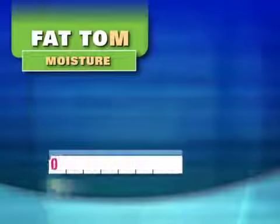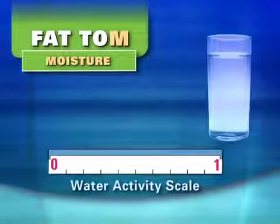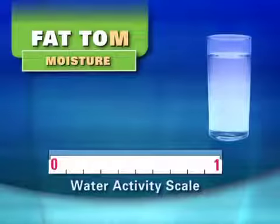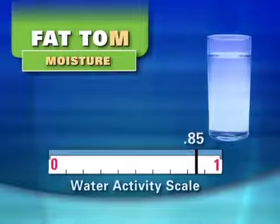Now, moisture is the last condition you need to consider. Foodborne pathogens require moisture to grow. The amount of moisture available in food for this growth is called its water activity, or its AW. It's measured on a scale from 0 to 1, with water having a value of 1.0. Food at risk for pathogenic growth typically has a water activity value of 0.85 or higher.